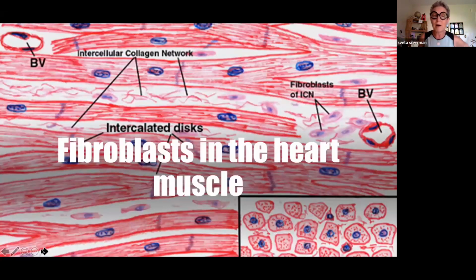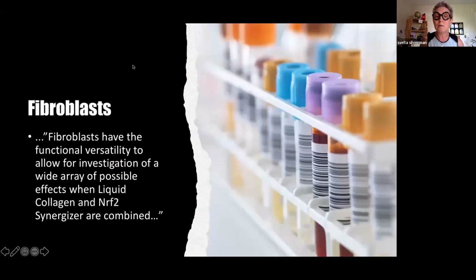This is a heart muscle. And look at this heart muscle. All this red stuff, you know, with waves, this is heart muscle. What's in between? You see this kind of flat cells? These are fibroblasts that give the heart muscle the collagen and the framework in between them. So that's why, to me, fibroblasts, now going into the study, that is why I was so excited about the study.